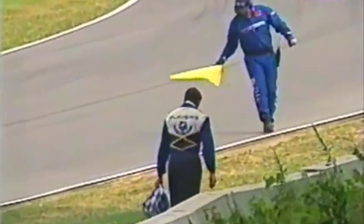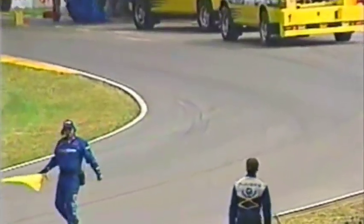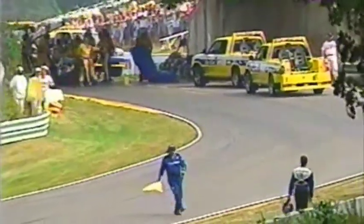Cleanup continues as Greg Moore walks up the hill toward the scene of Davy Jones's wreck. They have got the car over. They're working with Jones, and they've brought a wrecker to move the car away. There you see them working on the accident scene.